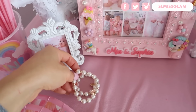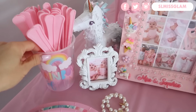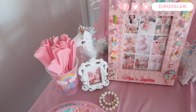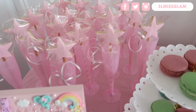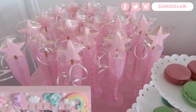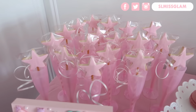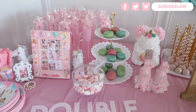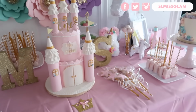Right here I got them bracelets, M and S. These are from Etsy and they're custom made. And then right here we have a little rainbow jar. These are the cups for the kids that I got from the party store. We have some spoons. And then right here, I got these little champagne glasses, little toots, from the party store, and I thought they would be really cute. I didn't think people would actually use them, so I wanted to use them as decor, and then people could take these out, and it's just like the little cookie stars that I have. So I just thought that would be a neat idea, and also it makes for good decor, but it's also easy for people to grab. So yeah, that is this table right here.